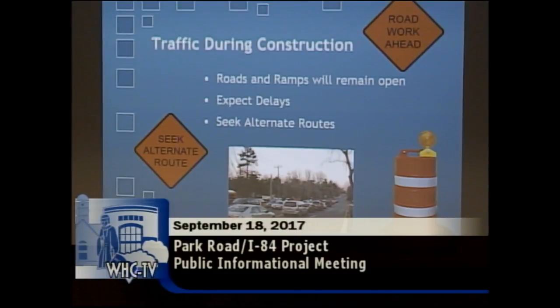between those commuting periods. Night work is something that the town tries to avoid, if at all possible. We do have noise ordinances in place that certainly restrict that activity. On this project, we recognize that there's times when it will be required, both from the safety of the traveling public as well as the safety of our construction workers that'll be out there.